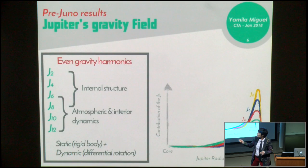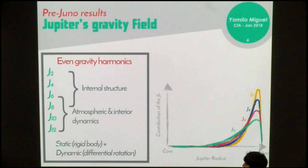So we have that all the gravitational moments have really two components. On the one hand, they depend on the interior itself of the planet. This component that we call static is really like the rigid body, let's say. But they also have a dynamical component that has to do with the dynamics of the atmosphere of Jupiter, with the differential rotation. The low-order ones really depend more on the internal structure, on this rigid body part. When we go to higher order, they depend more on the atmospheric dynamics. And this is really key, because we are trying to understand better these two things. So depending on which moment we are using, we are getting different information.